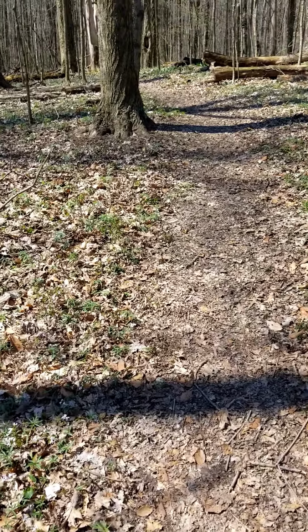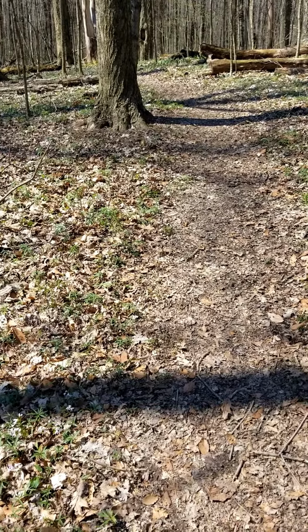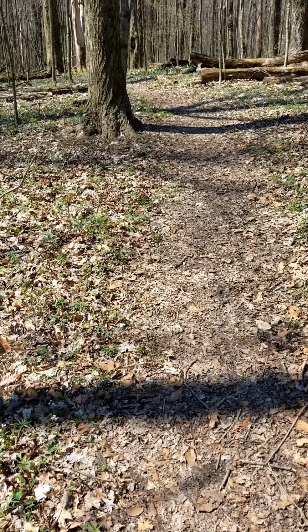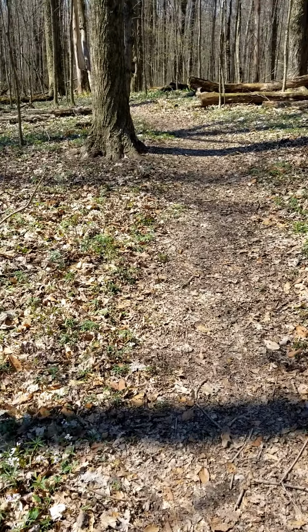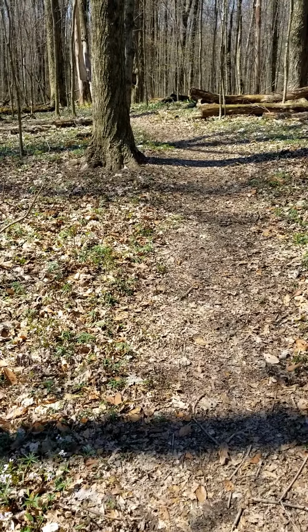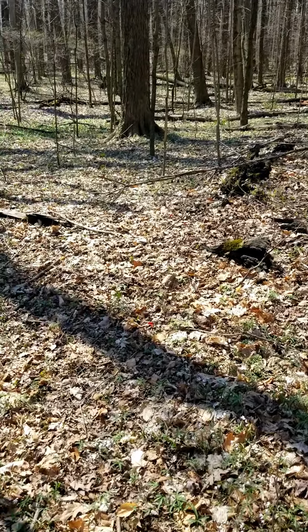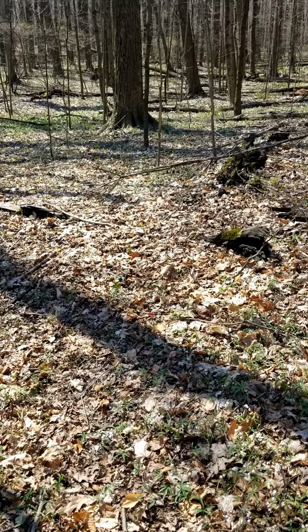Okay, so one of the things when you're out in nature is to look for the little things. Use those observation skills. And as I was walking down the path, I caught a glimpse of red. Now again, let's see if you can see it. It's going to be hard on the phone.